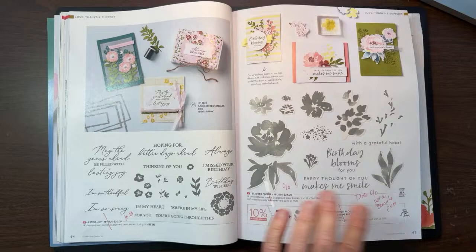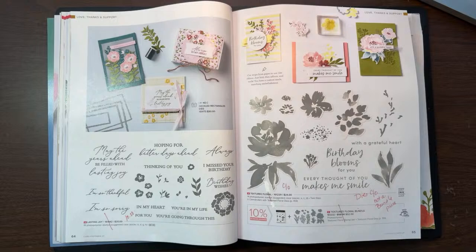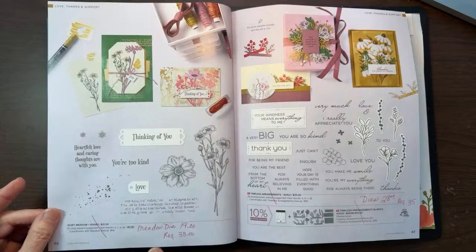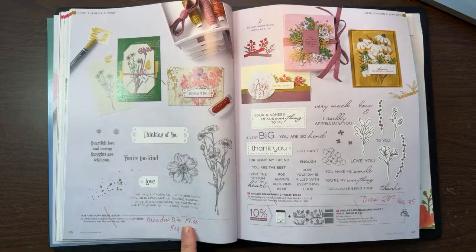And here, this carried over, the textured floral, the dies and the stamp set carried over. But keep in mind, when a bundle carries over, you do not get the extra 10%. You will pay the regular price for the dies and for the stamp set. But they are available, just not at a 10% savings. Quiet Meadow on page 66 is retiring, and the dies went from $38 to $19.